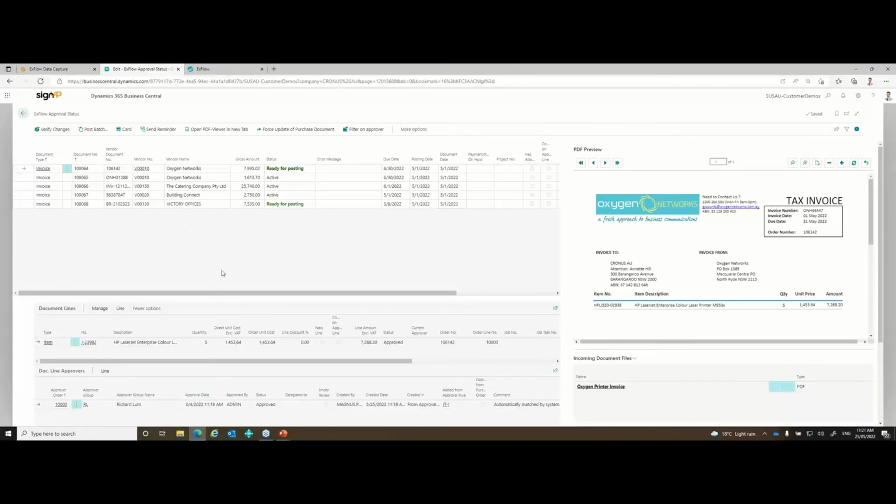So if you think about it, take a step back from Exflow data capture. The supplier sent this invoice from their system to the email address. It was picked up by Exflow data capture, could have been automatically processed, sent into Exflow, and automatically posted into the ledger. So no one would actually see this invoice until it shows up on the payment run. That's the level of automation we want to achieve, of course.